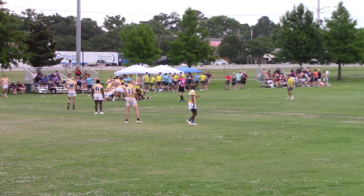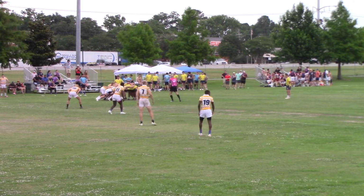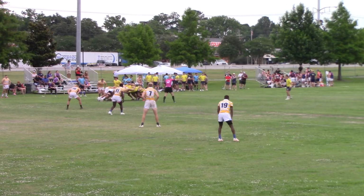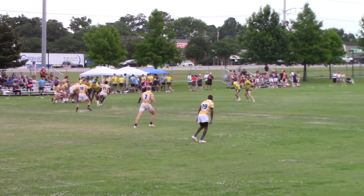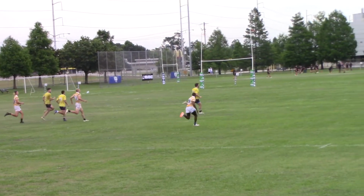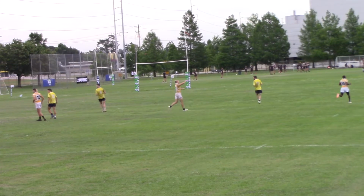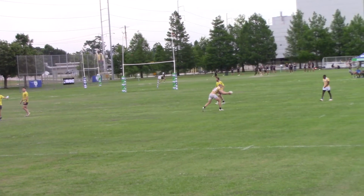Pelicans will have the put-in at the scrum, on the other side of their own 22-meter line, not quite to the halfway. And the ball is dug out by the scrum half, works it around the corner to the 10, who kicks a pretty aggressive grubber to work it past the defense. It was quite good, but it did go into touch.